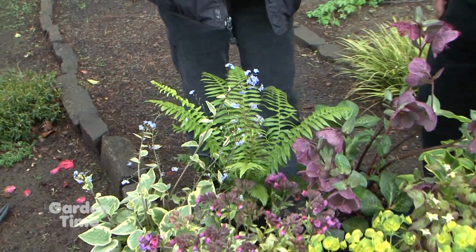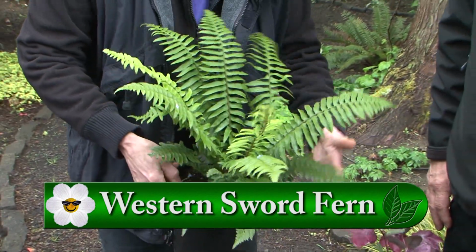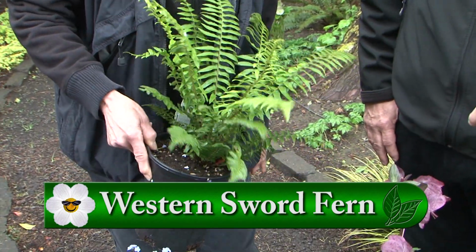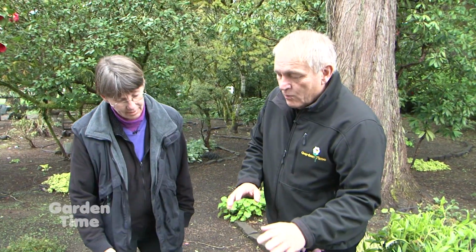Oh, they're excellent. For a northwest garden, nothing makes you think more northwest than a sword fern, which is the native fern here. There are other ferns too, and almost all of them will thrive in dry shade. The only one I haven't had thrive in dry shade is the maidenhair fern, but all the evergreen ones have thrived in dry shade.